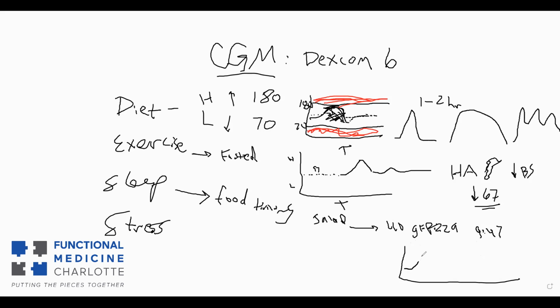So it was up, up, up, and then down the rest of the night. And this was between 10 and 4. Okay. So it took my body 6 hours to properly return my blood sugar to baseline after eating that pizza at that time.